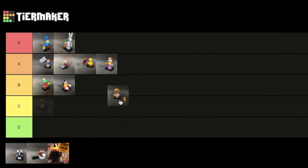Now for Speedy Gonzalez. Now he is really good. I really like his new head mold and hat mold, and the cheese slopes are really, really good touch. You can tell the LEGO designers really thought about that, and I think that it's a nice little nod to the fans. And the little tail is good, the prints are fine. This is an A tier figure. Nothing wrong with it. It's great.